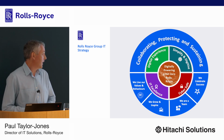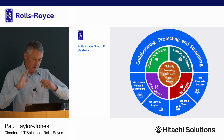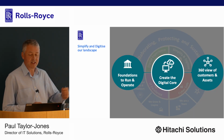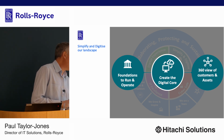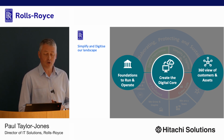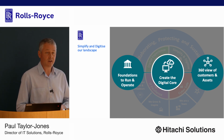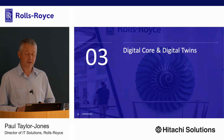So what I'm going to pull out now is just one element of that for today, and that's to simplify and digitalise. Sounds really wordy, sounds very strategic, but what does it actually mean? It means these three things. It means that we need to ensure we've got the foundations to run and operate our business. It means that we need to create a digital core, and then we also need to have a 360-degree view of our customer and our assets. So let's talk about the digital core for a second.